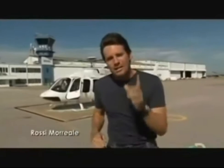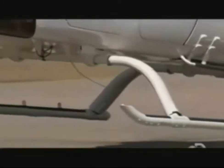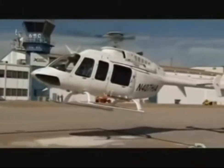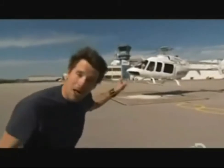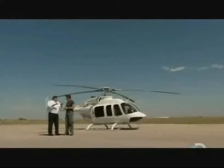Flying in that thing is amazing. But one of the most impressive things about a chopper is its ability to take off and land virtually anywhere. No need for runways. And this beast can hover with absolute precision. Think about it for a second. That's one ton just hanging in the air, and that's a small helicopter. I mean, how does it do that? Helicopter expert Nick Lapos is the man to tell me.